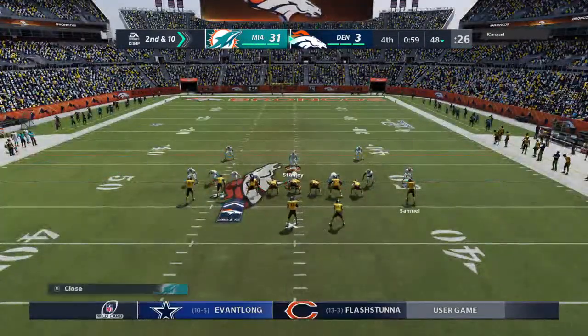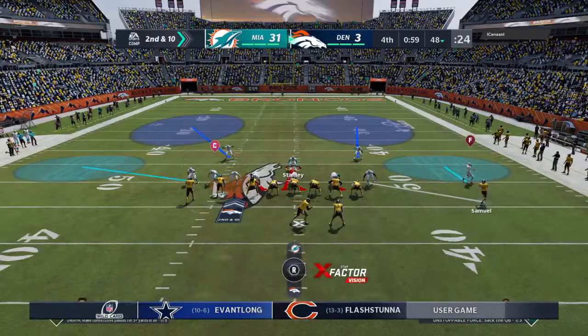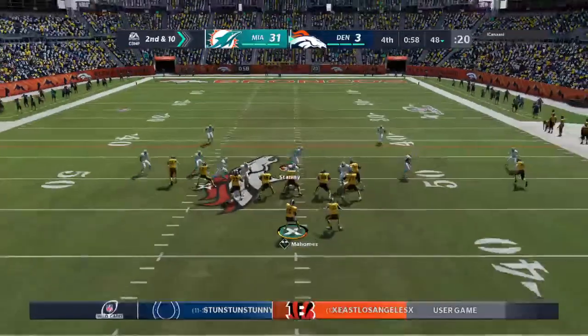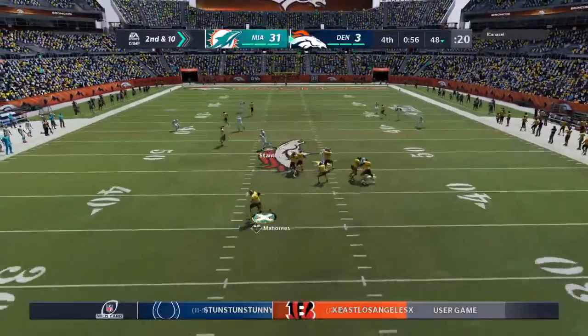And we're going 37's to Mike. Mike 37. Check tight end. Check tight. And we're going 37's to Mike. Mike 37.